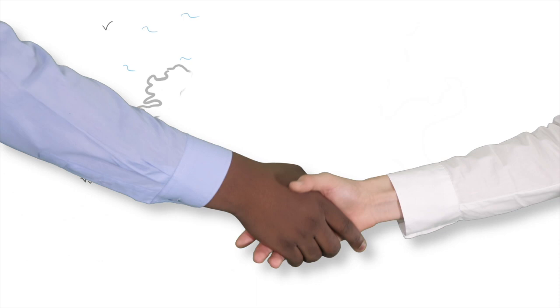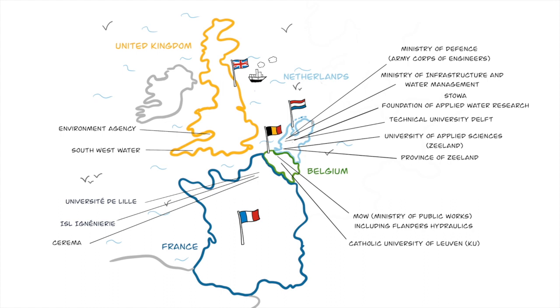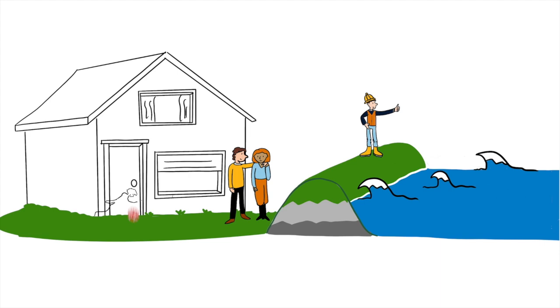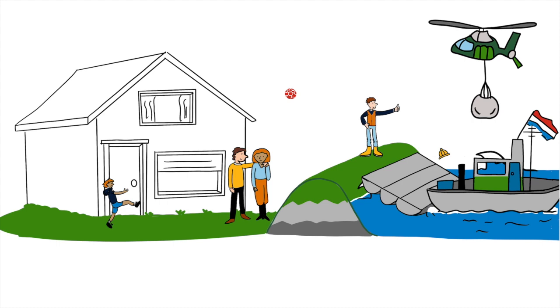13 partners from the Two Seas region have joined forces to deliver the Polder to Seas project, supported by 34 observer partners. Together, we aim to prepare the Two Seas region for the climate change challenges that lie ahead. Our partners are the real stars of this project. They make adaptation to climate change happen.